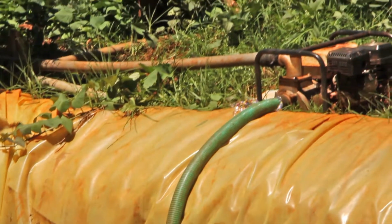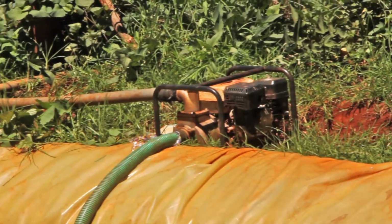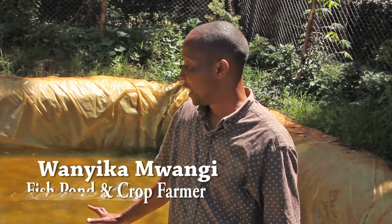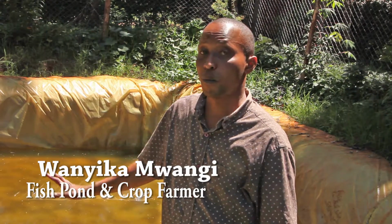So once I drain it to the shamba, the levels will definitely go down. Then I will pump clean water, that is rainwater, no chlorine. It is not contaminated. It is clean. It is actually a runoff from the rain.